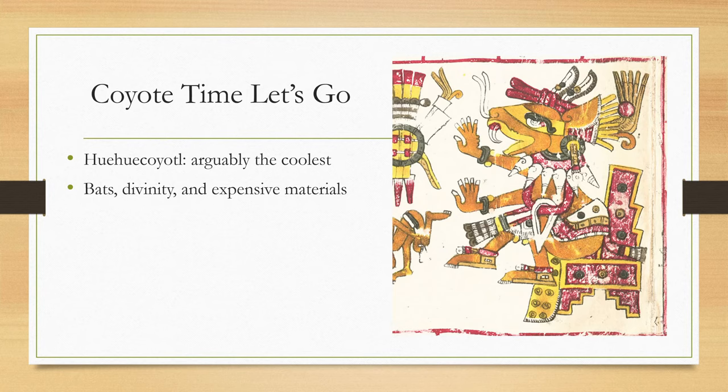And around this same time period, the Aztec Empire gets up and running, and we end up with some of the coolest figures in Central American history. Huehue Coyote, because, come on, coyotes. He represented mischief, all right, but was also the god of song, dance, and party. Literally, that was his thing.